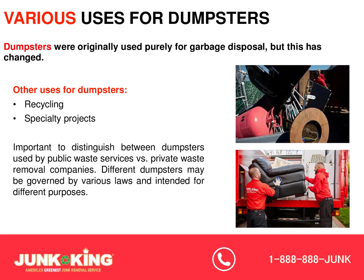Various uses for dumpsters. Dumpsters were originally used purely for garbage disposal, but this has changed as the years have passed. Today, people use dumpsters for a much wider variety of purposes, including recycling. You can also hire them for specialty projects. It's important to distinguish between dumpsters that are maintained and emptied by public waste services and those that are available for hire through private waste removal companies. Different dumpsters may be governed by various laws and may be intended for different purposes.